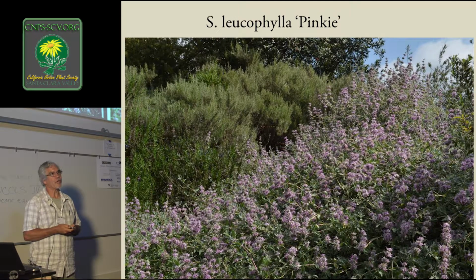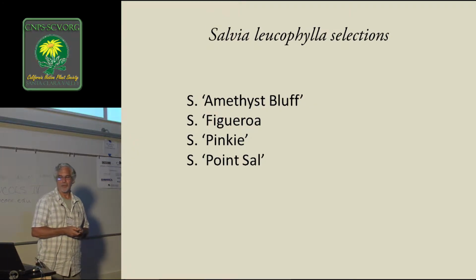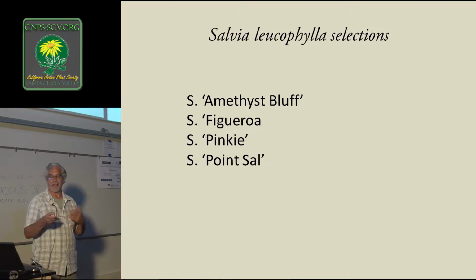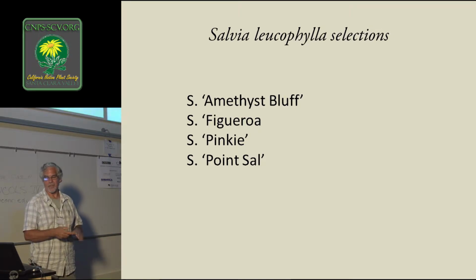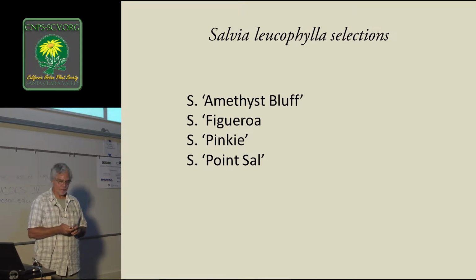One of the cultivars is called Pinky. It's quite large, but it does have really nice pink flowers, much deeper, clear pink. And there's a number of leucophylla selections, depending, some of them are lower growing. Point Sal is maybe 3 feet by 6 to 8 feet. All the others tend to be a little larger than that, but that's a lower growing version. And there's going to be more out all the time because they are variable. And you'll get a sense through this talk that they do hybridize readily with other species.